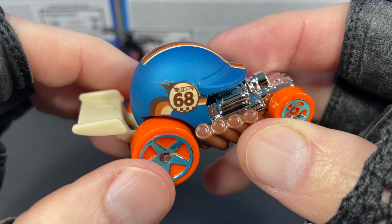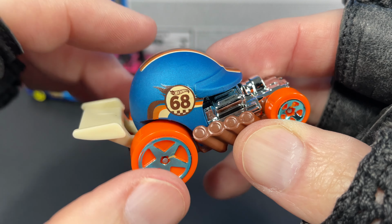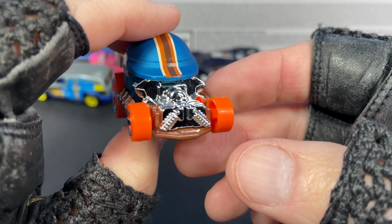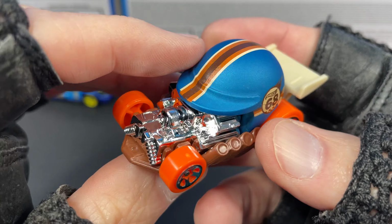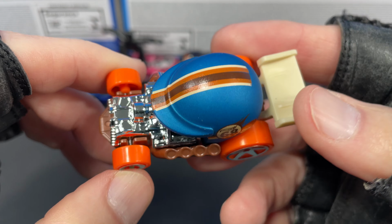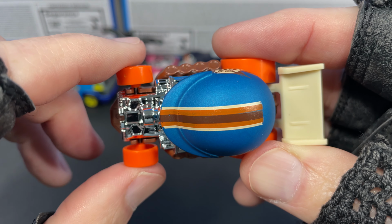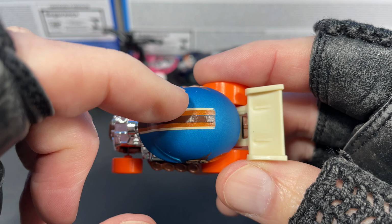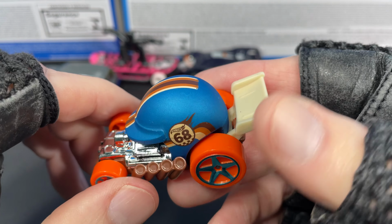Almost looking, see the flames on the outside? Almost like the treasure hunt type logo. Very similar, but not quite, right? Plastic chrome engine. Of course, plastic pipes on the side. And there's the brown and cream stripes on the top there. Very nice how the cream matches with that tail back there.